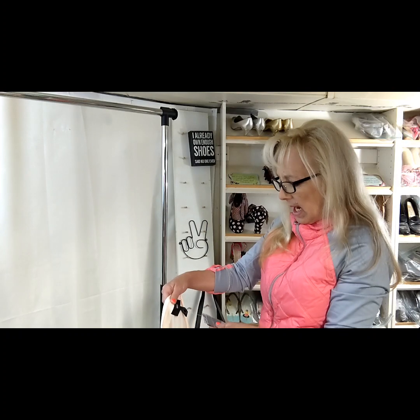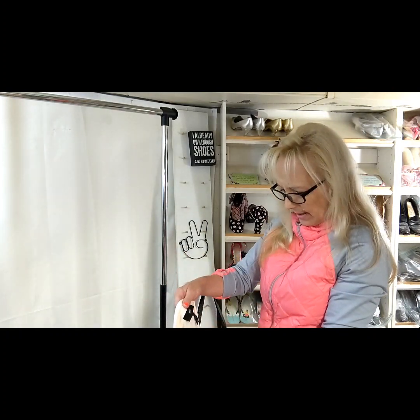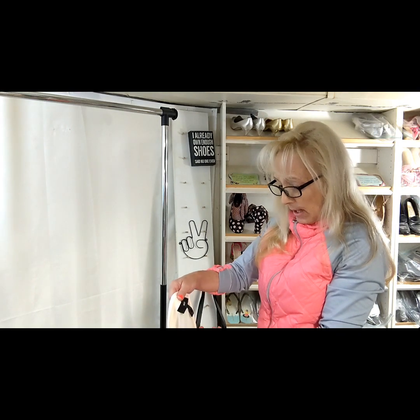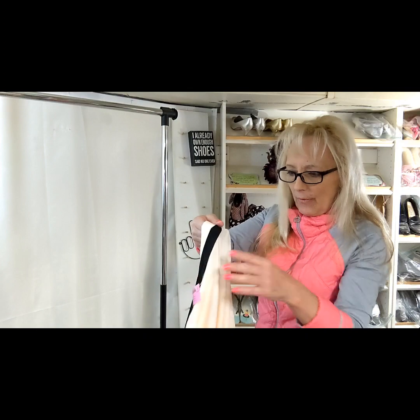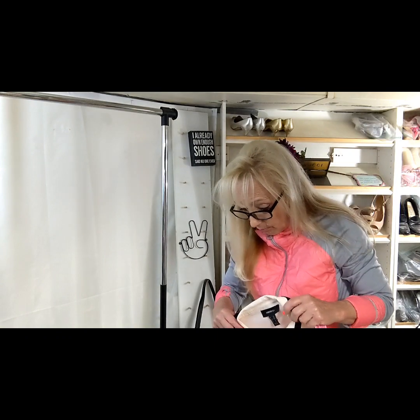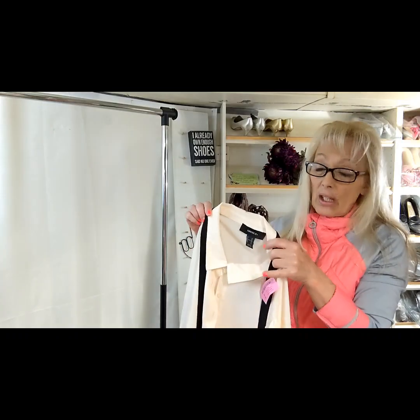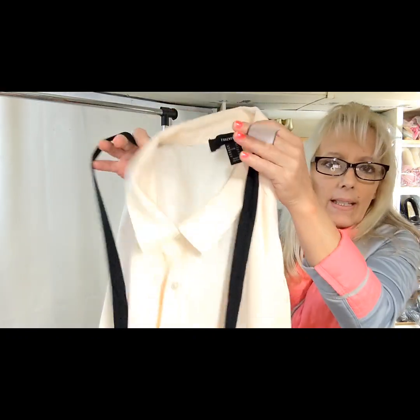But this is a 3X. That's how come I decided to get this. And it just says woven top cream black. It was $17.90. See, it wasn't very expensive to begin with, but it's very beautiful, and I got it for $1. Because most all of the items in this bag, with maybe an exception here or there, is all I got them for. I waited till the color tag went to $1.